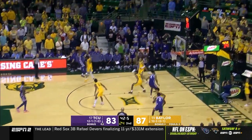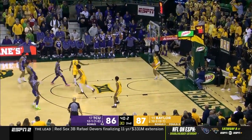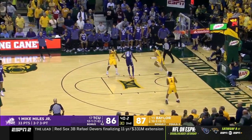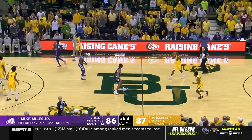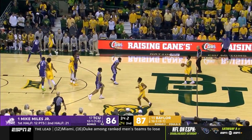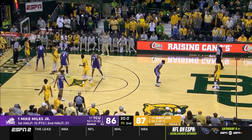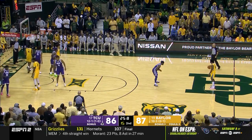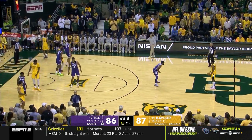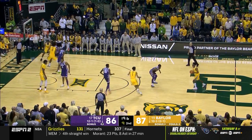Here's the switch. Here's Miles for three. My goodness, Mike Miles. They got what they wanted. And Ojanwuna, thinking drive, gave him a little too much space. One point game. Baylor with the lead and the ball, 30 seconds to go. Rich, on a miss, if I'm TCU, I am not calling timeout. I am pushing this ball. I might push it anyway if it's three.